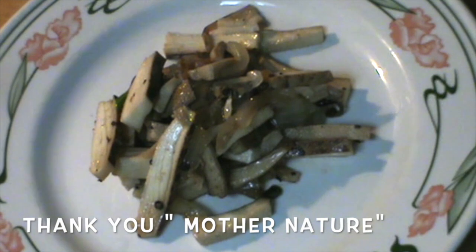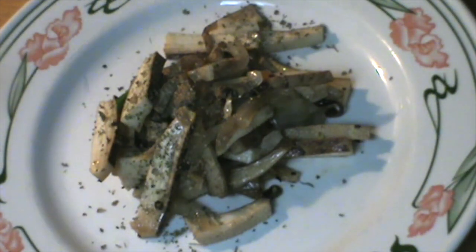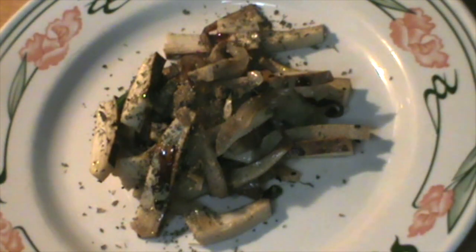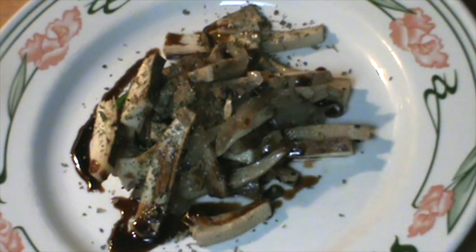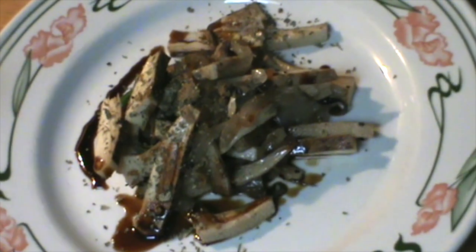Here we go. So I'm going to finish this plate with a little bit of Herbes de Provence right across the top, like this. I'm also going to put a little bit of balsamic. This is 15 year. This is the good stuff. I just want a little touch, a little flavor of the balsamic on the plate. And the last thing I'm going to do is I'm going to enjoy this mushroom.